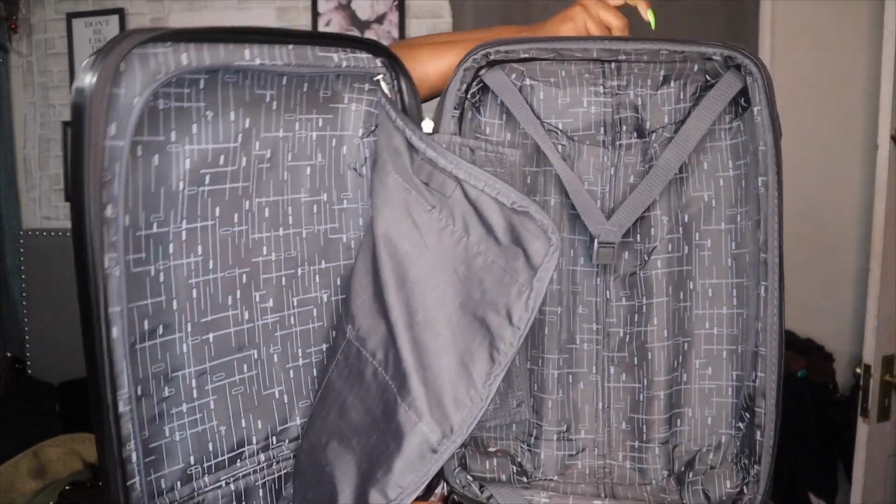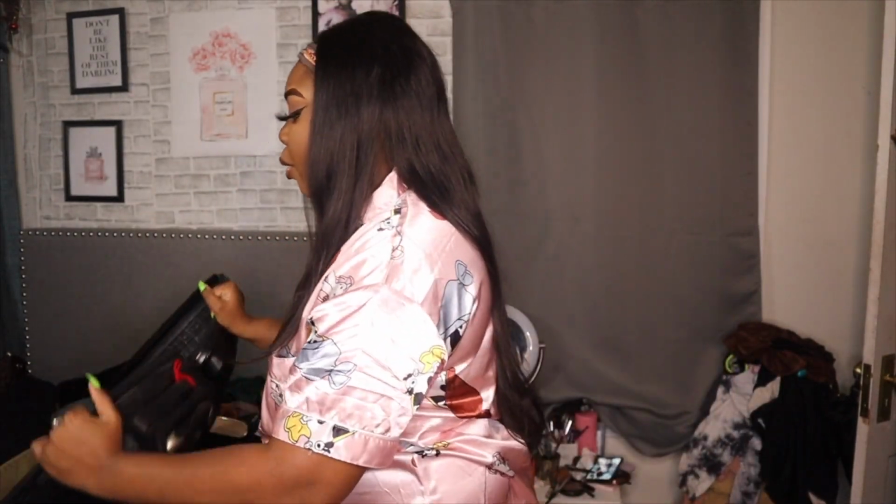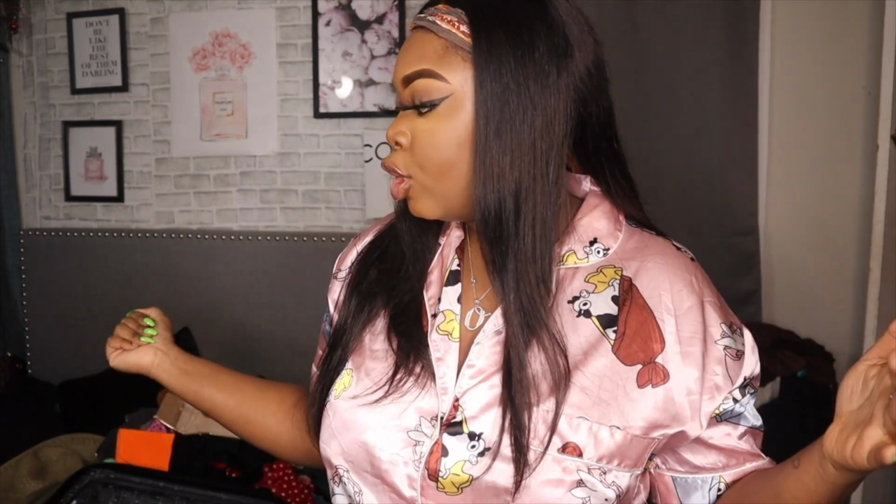So the carry-on I'm bringing on my trip is this. This is what it looks like. It's like a Ricardo luggage thingy. It's black. I got this a very long time ago, and I'm also taking my Never Full bag from Louis Vuitton.